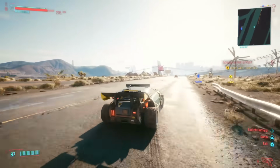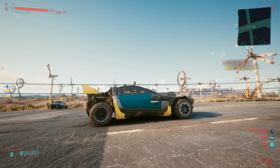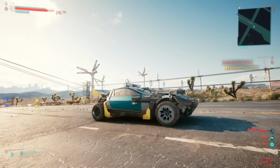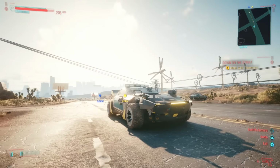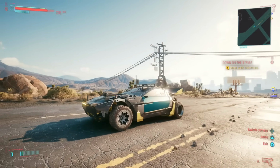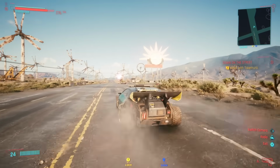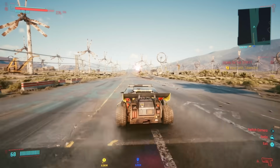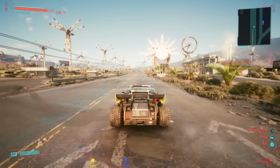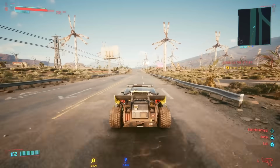The handling on this thing is just absolutely amazing. Now you might be thinking $115,000 is pretty expensive for a car. And yeah, it is. But with this car, you're getting a lot. And for its price, it's actually significantly faster than many of the cars that are more expensive than it. Now, it does accelerate from 0 to 60 in 3 seconds, and it has a top speed of 199 miles an hour, making it one of, if not the fastest cars in the game.